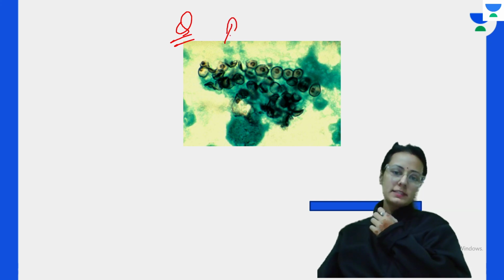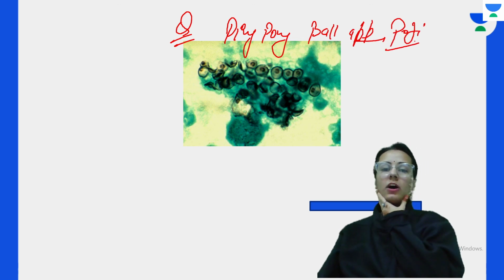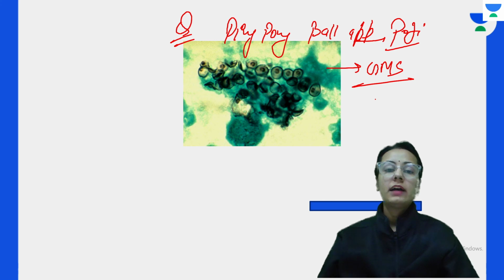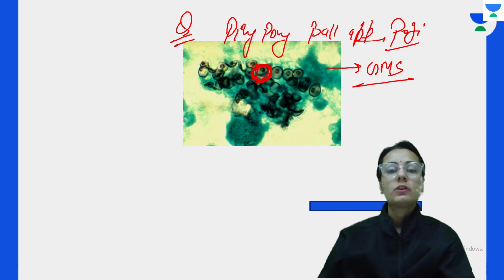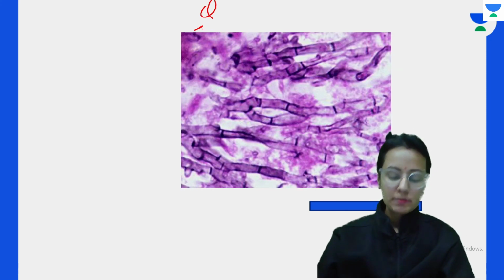Yes, so this is the ping pong ball appearance. Seen where? Seen in Pneumocystis jirovecii, under the GMS, that is the Gomori methenamine silver stain. That is the ping pong ball appearance. The cell wall is stained dark black with a green colored background. Come to the next image, important one.